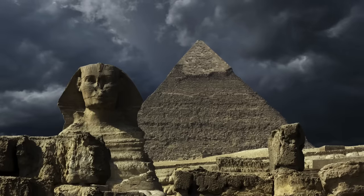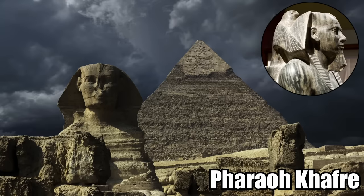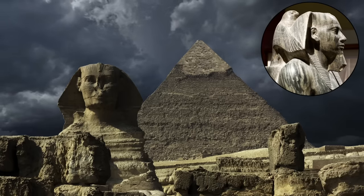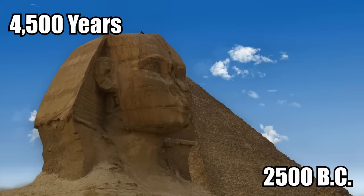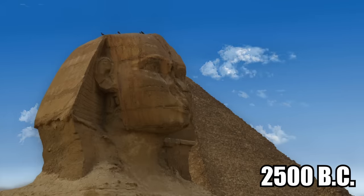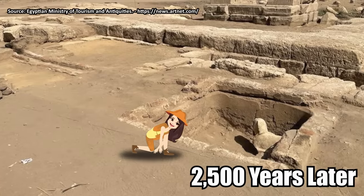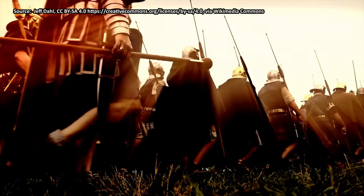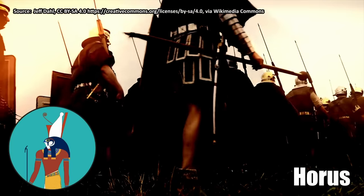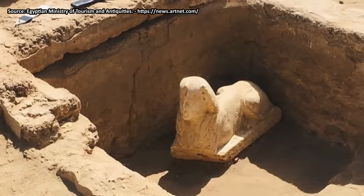The renowned Great Sphinx of Giza, believed to represent the Egyptian pharaoh Khafre, is one of the oldest monumental sculptures. It dates back about 4,500 years, to around 2500 BC. The mini Sphinx, however, was crafted 2,500 years later by an unknown artist. Situated within the Temple of Dendera, built during the Roman era in honor of the god Horus, the newfound Sphinx sheds light on the site's rich history.